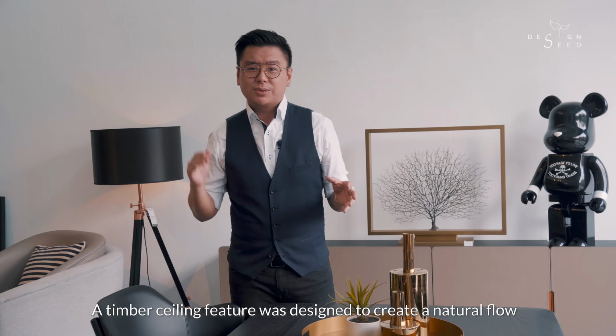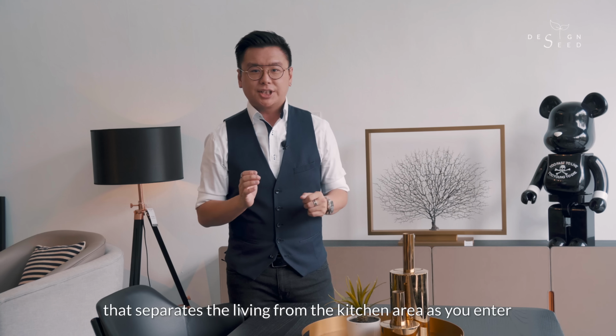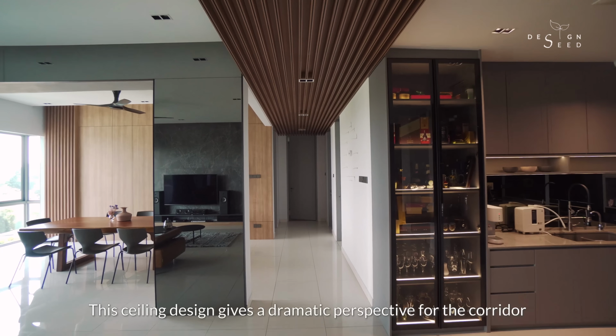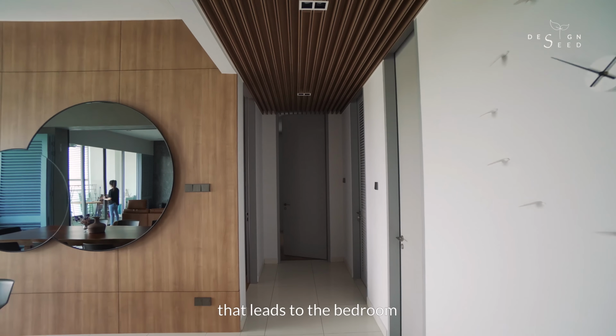A timber ceiling feature was designed to create a natural flow that separates the living from the kitchen area as you enter. This ceiling design gives a dramatic perspective for the corridor that leads to the bedroom.